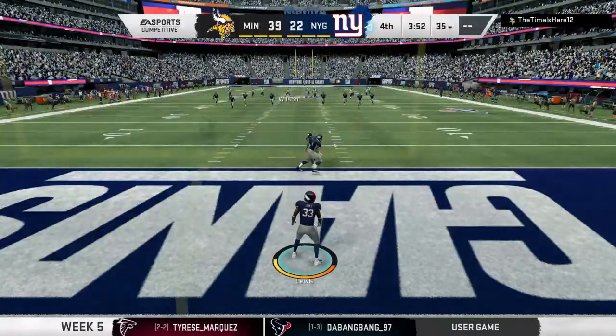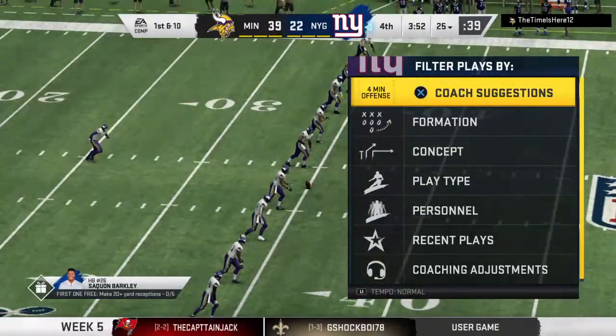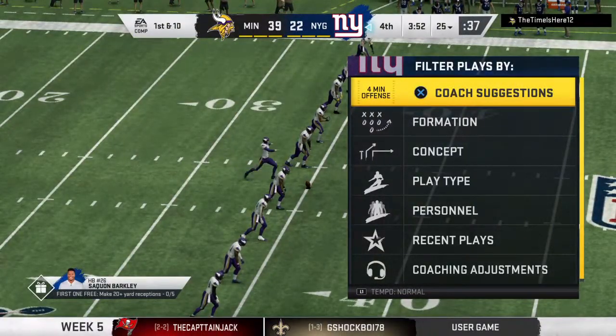You're a company man. Aren't I, though? And they will not get a chance to return this one as it's through the end zone for a touchback.